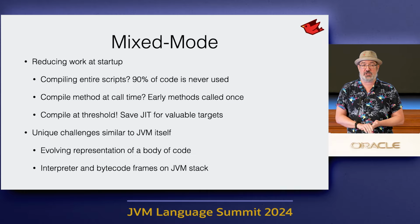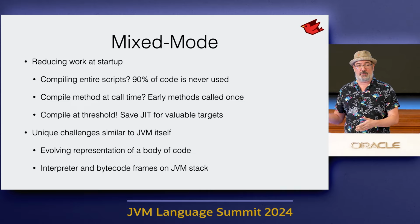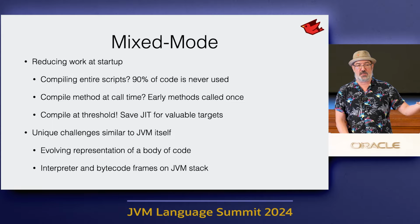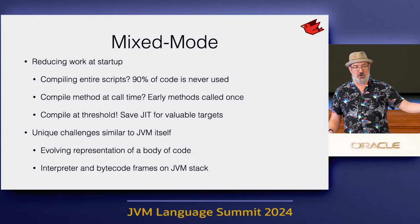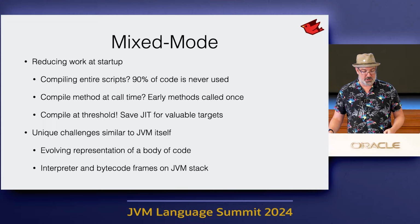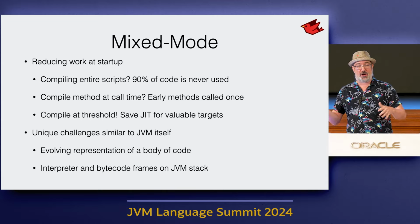This brings some unique challenges to JRuby that most other JVM languages don't have to face. Obviously, we have an evolving representation of what a code body is, so we can't link directly to just the interpreter or just the compiled version. It has to be dynamic, and as we JIT our own code, we need to invalidate call sites and start calling the new version of the optimized Ruby code. We also have interpreter and bytecode frames on the JVM stack.